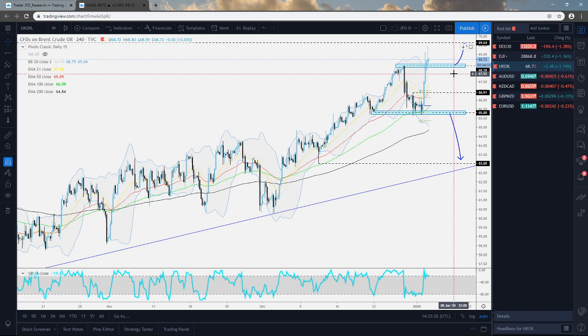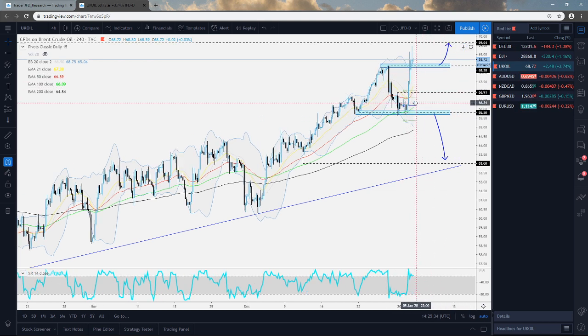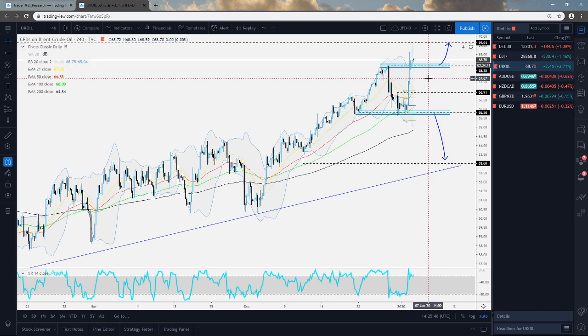So that's why, guys, all this territory right here will be somewhat of a neutral one for us, and we'll keep an eye on that one. In order to consider the downside, we need to wait for a drop below the 65.80. But again, for now, everything's kind of leaning more towards the upside. So let's see if the bulls can maintain the price above this 68.40 territory. Let's keep an eye on that one.